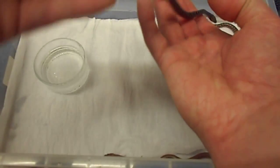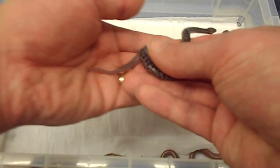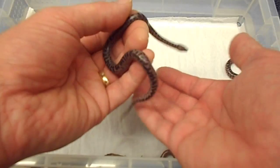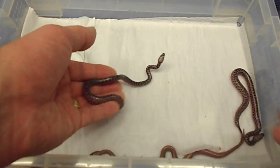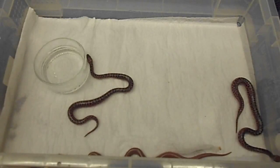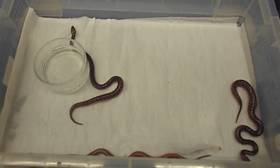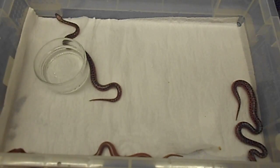I mean, it's got a really nice fat tummy where it's consumed its yolk sac. Cracking little baby. So I will be keeping the patternless back. The granite, if it makes it, will definitely be staying here and be a pet. Won't be bred with, won't be doing anything with that one other than making sure that it's okay.